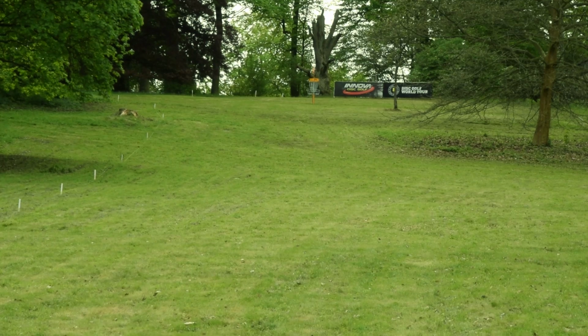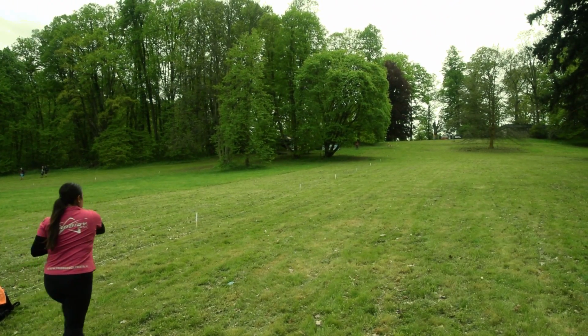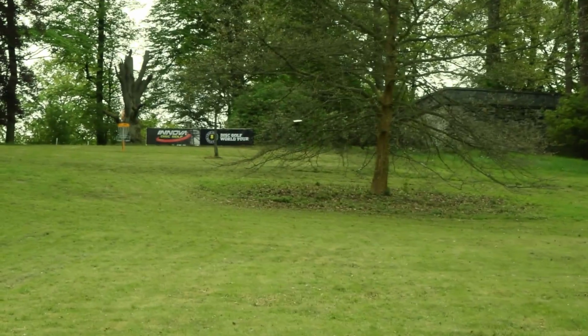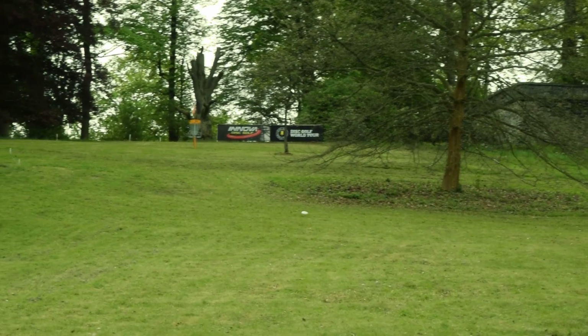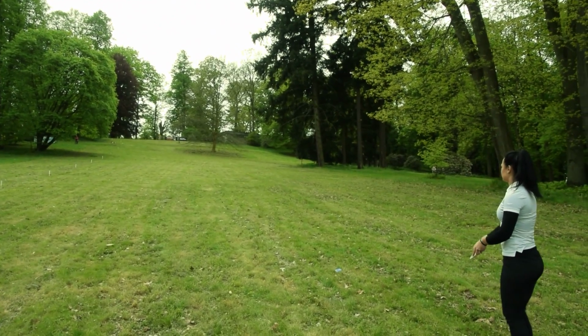Hannah, second shot in good position. Yeah. I kind of just, in all the practice rounds, I ended up OB on this shot, so I just decided to aim for the tree just to be safe. Good adjustment, learning from what you learned in practice and making the correct shot.